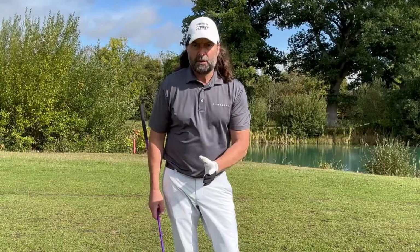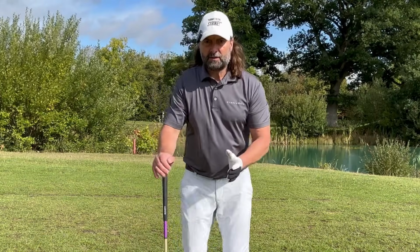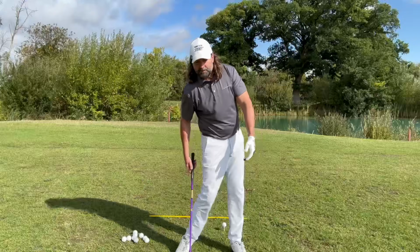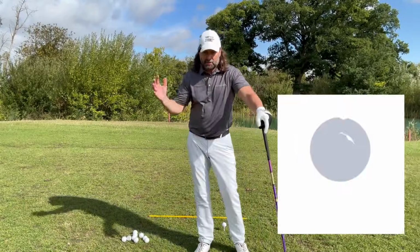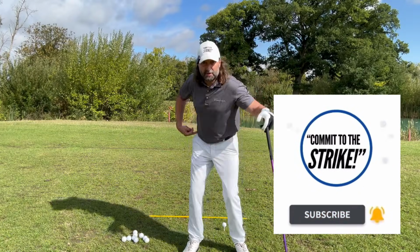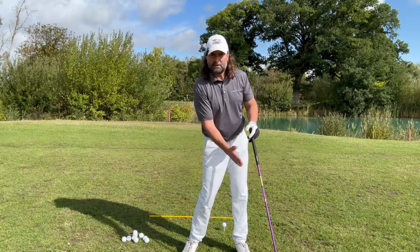My senior viewers have grown up in the era of 60s and 70s golf and the reverse C. So think about that for a second. The modern golf game in the last 20 years is considerably different. It's definitely more rotational and more centered over the ball. More of a body release, they call it.